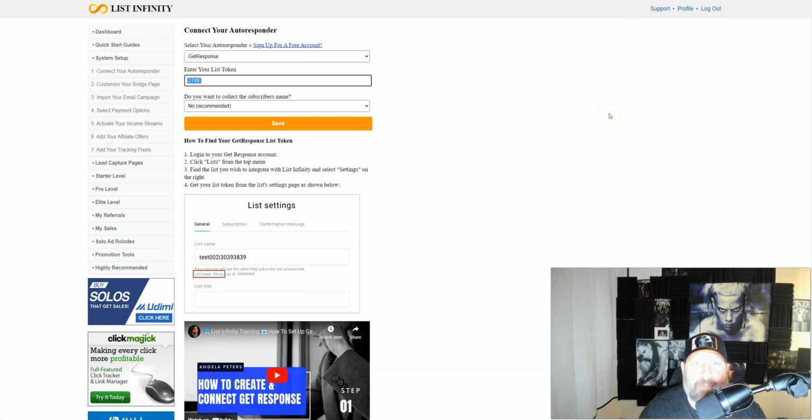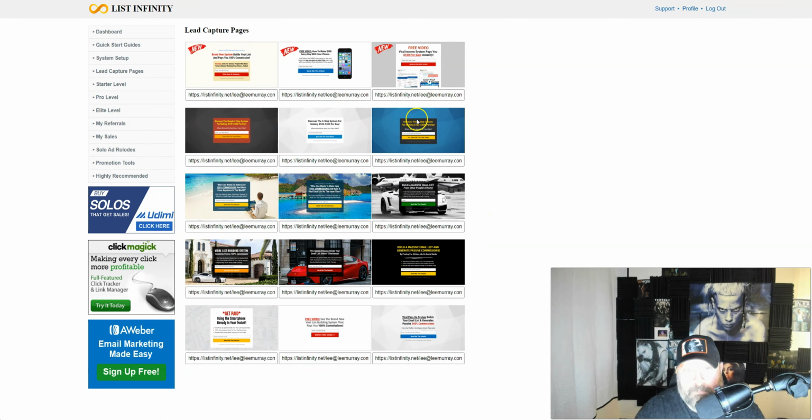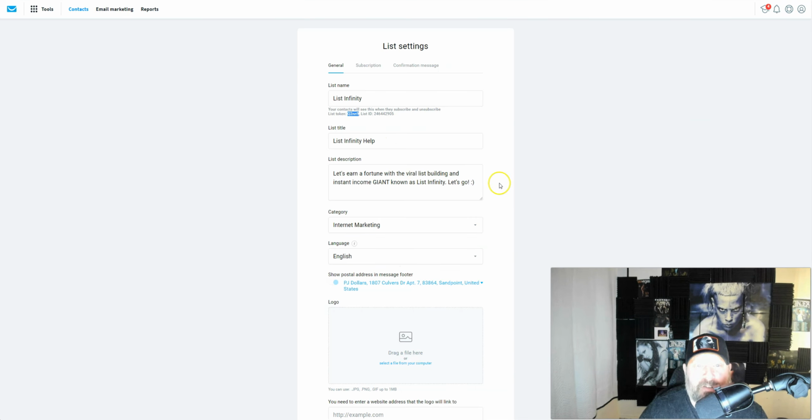Now, every email that you capture through your lead capture systems or your lead capture pages here with list infinity, okay, 15 so far, we've got three more on the way, but you can use any of these. You can even swap them out. You could put them in a rotator if you wanted to. But the bottom line is that no matter which one you use, when somebody enters their email address, it's going to go into your GetResponse list, and they're going to receive your first email.